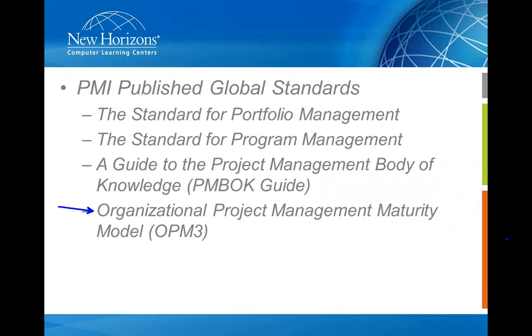There are 4 published global standards. There's also then a whole ton of what are called practice standards and frameworks published by PMI. But we're here to talk about these published global standards. Okay? Published global standards.